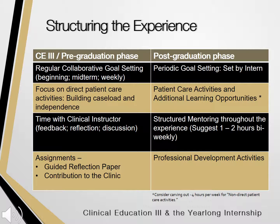One characteristic that may contribute is having an intentional curriculum or structure for the experience. This slide provides suggestions on how to structure the pre-graduation and post-graduation components of the internship to maximize the intern's learning and professional growth. Focus in the pre-graduation phase, CE3, will be on patient care activities, allowing the student to gain independence with an increased caseload as time progresses. Having time for reflection and time with the clinical instructor for feedback, discussion, and goal setting will be critical in challenging the student to grow and learn throughout the experience.